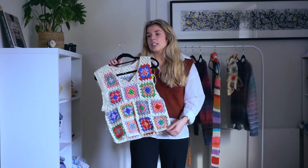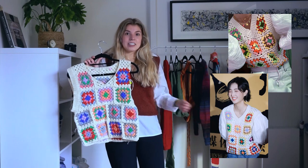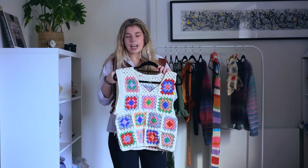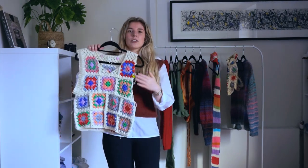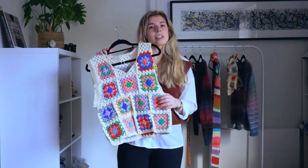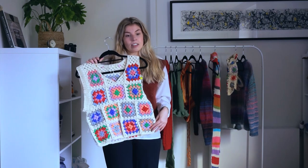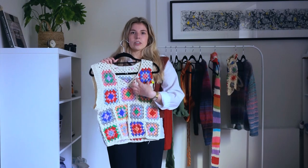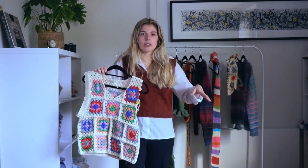And I was inspired by this vest on Pinterest, so I decided that I would try to hack my way through one. It's taken quite a lot of time and trial and error to get things to fit up here, because I've seen a lot of people do granny square vests where it's kind of straightforward, like, oh, I have a square here, square here, square here. But I wanted it to shape like a piece of professional garment would.